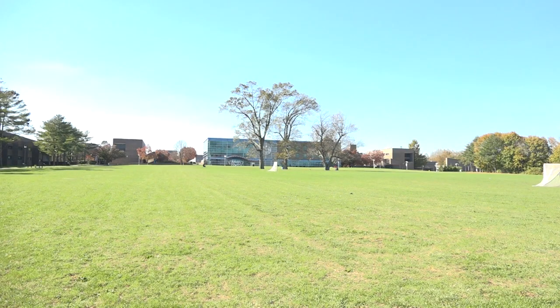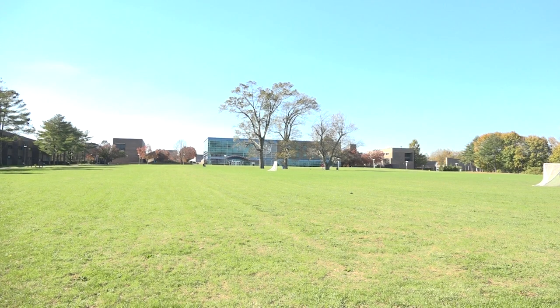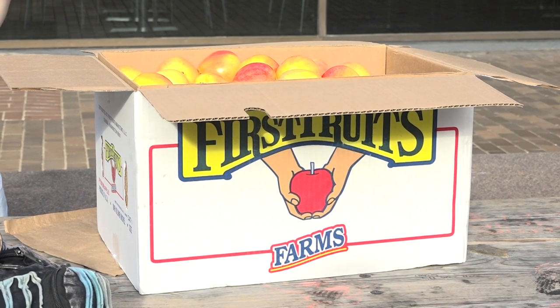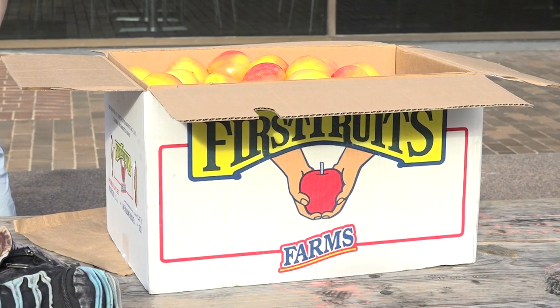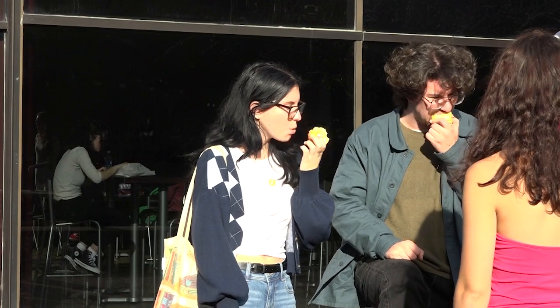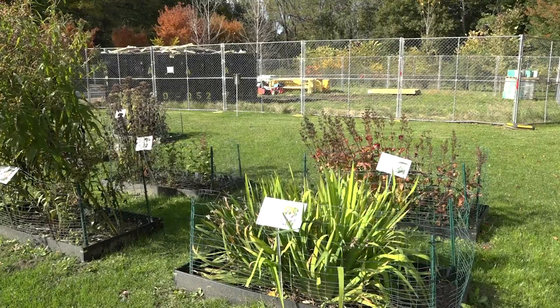On Wednesday, October 25th, the Hub hosted Campus Crunch. Campus Crunch is a statewide celebration of local food on SUNY college campuses. Students, faculty, and staff across New York State took a bite out of a New York State-grown apple to affirm their commitment to food that is healthy for people and the planet.